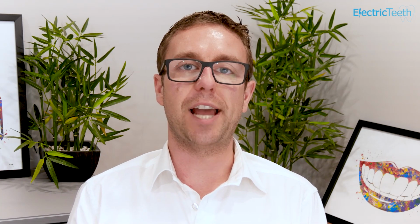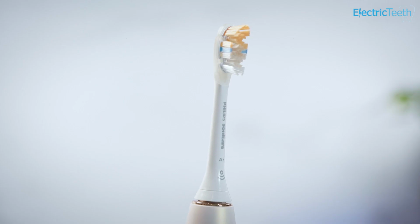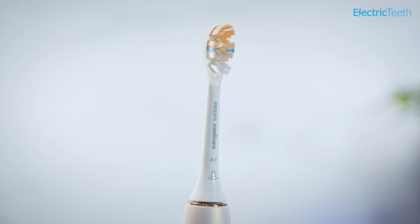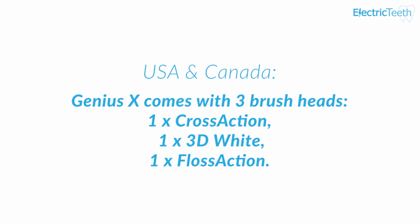With both brushes, you get at least one brush head included in the box. With the 9900 Prestige, you get one A3 premium all-in-one brush head included, and it doesn't matter where you are in the world. That's the standard box contents. With the Genius X, it does vary around the world. In the UK, it comes with 4 brush heads, and they are 4 cross-action brush heads. In the US and Canada, it comes with 3 brush heads, one of which is cross-action. You have one 3D white and one floss-action brush head.